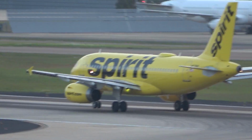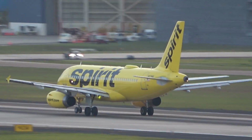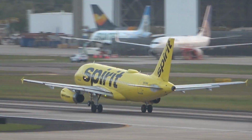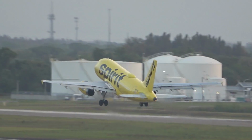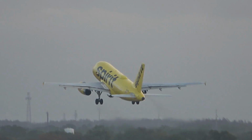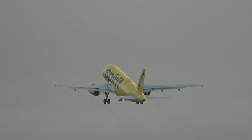Downstairs to one right. I think I'm going to head up to the short-term garage to see what's going on. If not, we'll just come right back down here if nothing's going on.